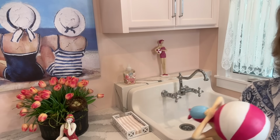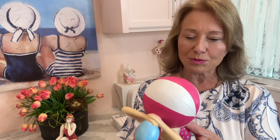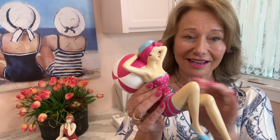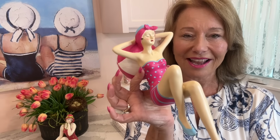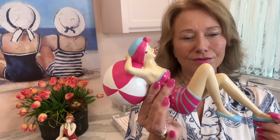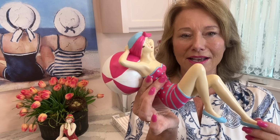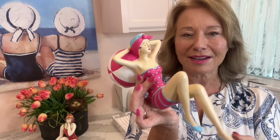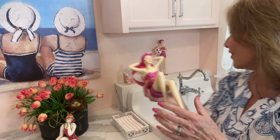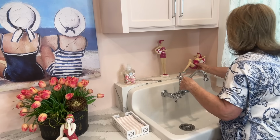Perfect. And then this one also was Home Goods. I know because the price tags are still on them. She was $16.99, $19.99. Absolutely adorable. We still got the beach ball going. She's kind of almost the medium size again. And I just love, look at, are we any more relaxed than this? I love her. And I love that they're pink.